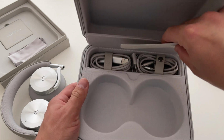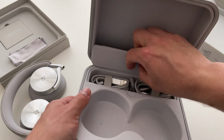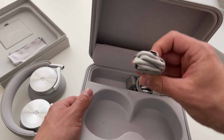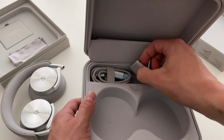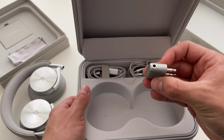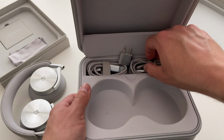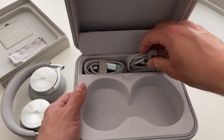Okay, some necessary equipment like a USB-C cable for charging, and of course some dongles for traveling, especially on a plane, and a jack. Oh, okay, nice.